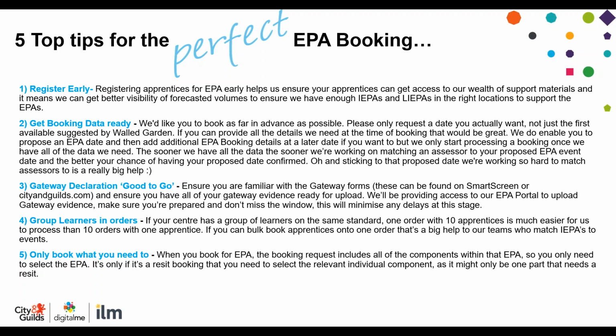Make sure you've got the right EPA date, so that you've got a confirmed EPA date, so that when you're making the booking, you're changing that date to the date that you want. In terms of the Gateway Declaration form, you can get these on our website and download them for the hair, and they do need to be signed for the hair standard. At this stage, the apprentice needs to sign it. You also need to get your employer to sign it, and you as the provider need to sign that as well. So that's 4 signatures that need to go on that declaration form before you either scan it and upload it back into the system.